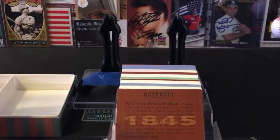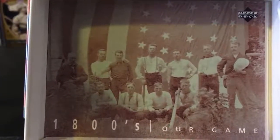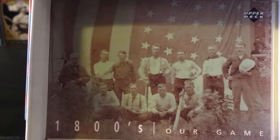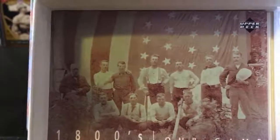All right. Oh, sorry. I should show you the other side of the card here. 1800s. Our game. That's a nice big American flag in the background there. They show a crowd at Wrigley Field, and she was in it with her husband.